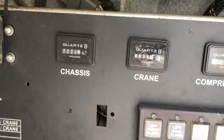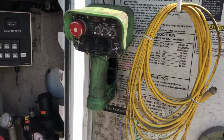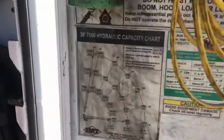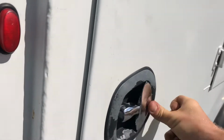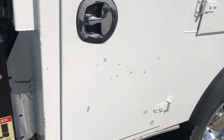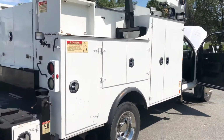Here's a shot of the chassis, crane and compressor hours right there. Got your wireless remote and your emergency cord there. Here's a shot of the load chart. And you can see a little bit of chipping here where some of the paint's peeled off.